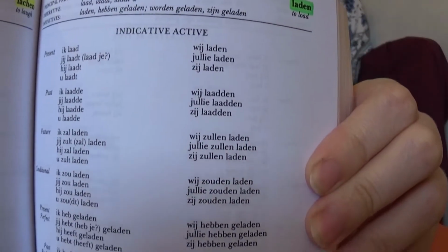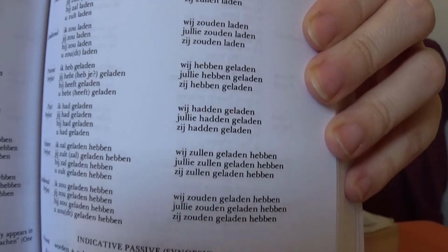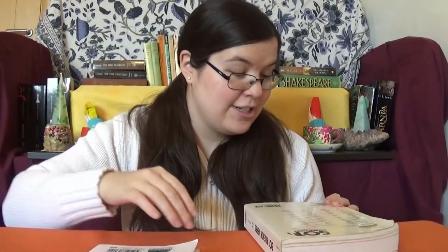Here's an example page. It's literally just the verbs and the conjugation. And it's not as bad as the French, because the French has 15 tenses. Dutch has 8. Okay, but the best part about this series is that the beginning of the book starts off with the grammar section, and the grammar section in this book made all the grammar books that I've ever bought to help me learn French grammar freaking obsolete.